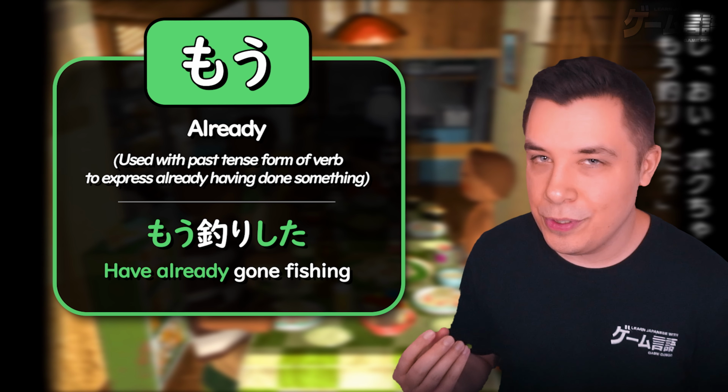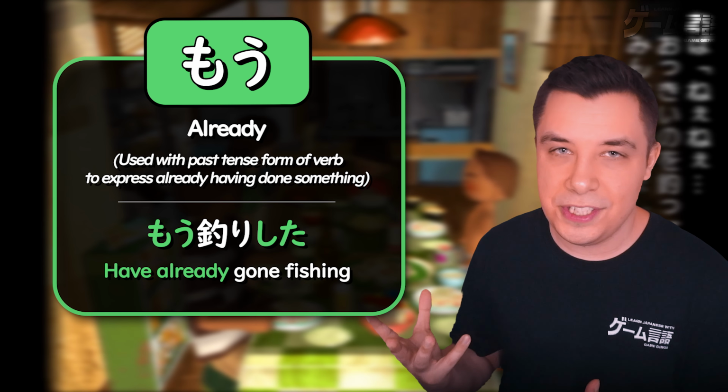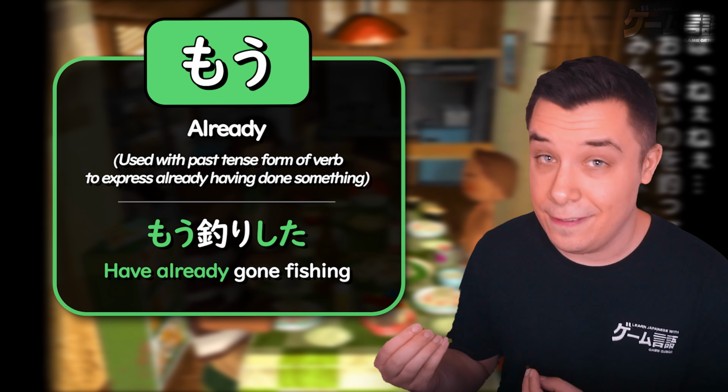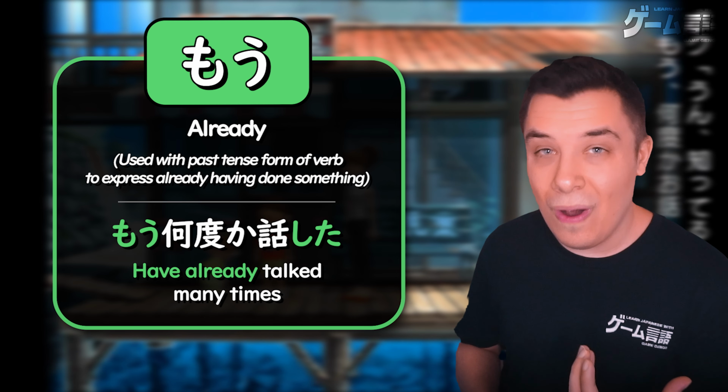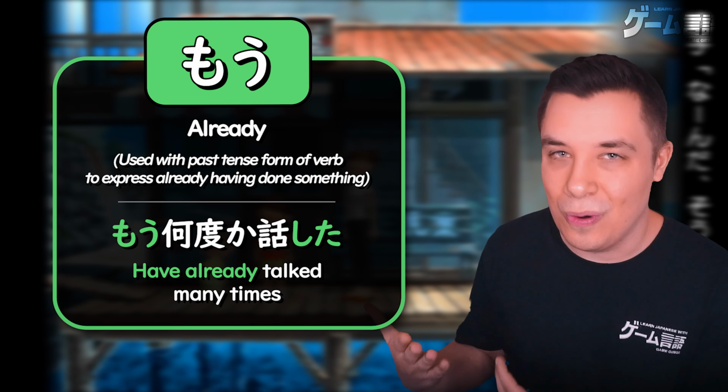So the first piece of language here, もう (mou), we can use in Japanese to express "already." And it's used with the past tense form of verbs to express already doing that action. So like here, tsuri suru, to fish, tsuri shita, fished, mou tsuri shita, have already fished. Or hanasu, to talk, hanashita, talked, mou hanashita, we've already talked.